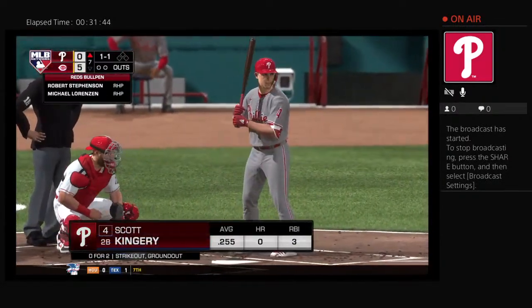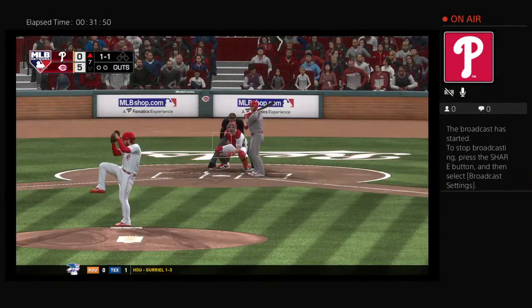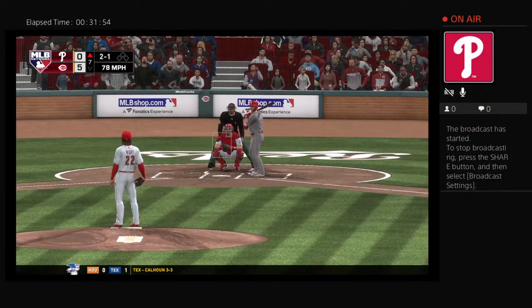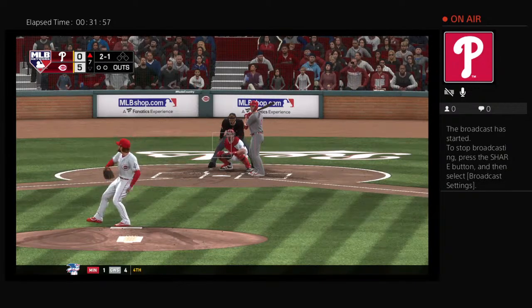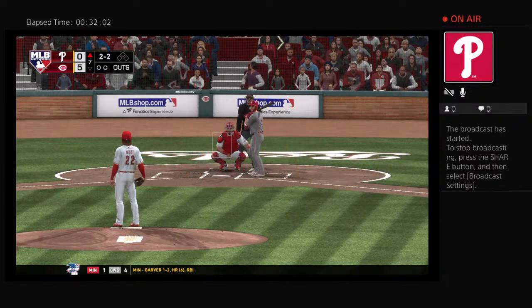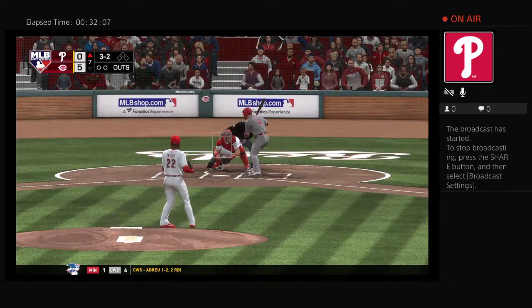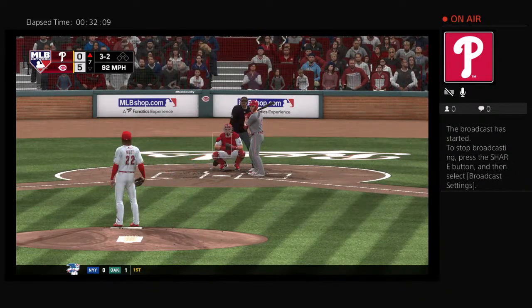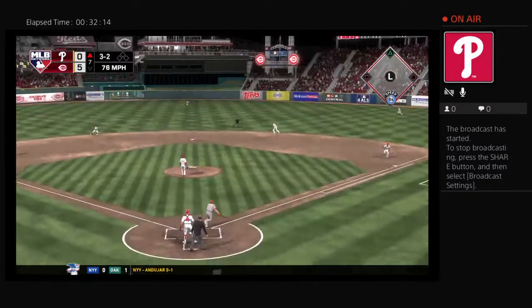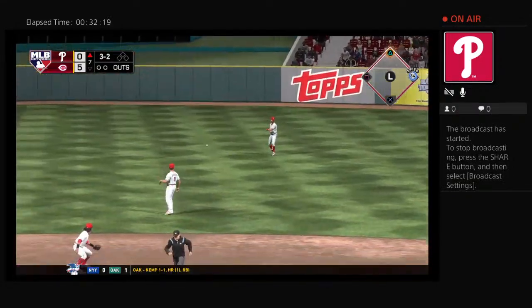Ready once again, Scott Kingery. He was retired via the ground ball last time up. Now the 1-1 pitch is laid off for ball 2. Into the corner and slicing foul. Here now the 2-2 is a fastball down below the knees. Hit out towards second, and that'll get on by into center field for a leadoff single.